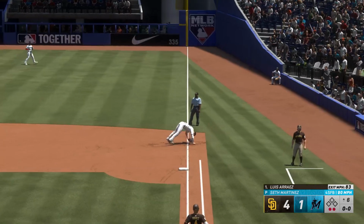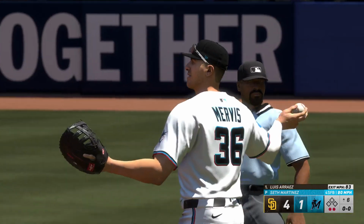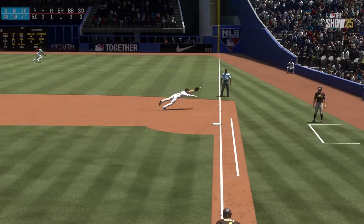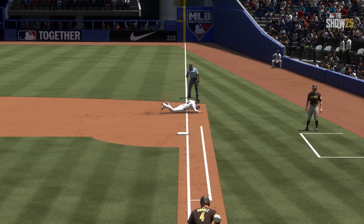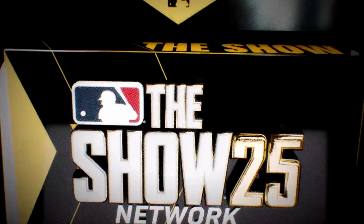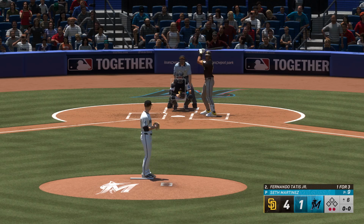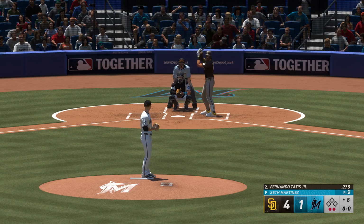Liner, snagged it first. Great diving catch on the line drive, and the glove does not cause a fumble. Great athleticism on that play right there. 2 outs, bases empty. Fernando Tatis Jr., the next up for the Padres. 1 for 3.